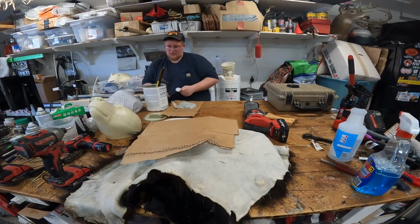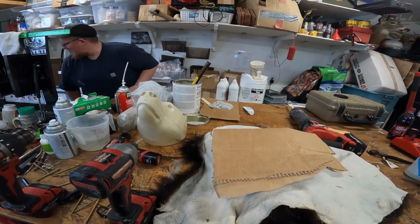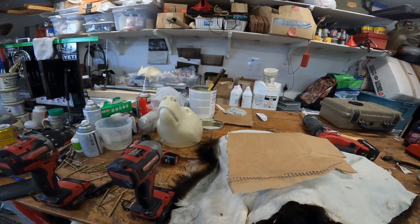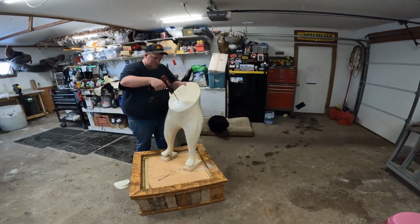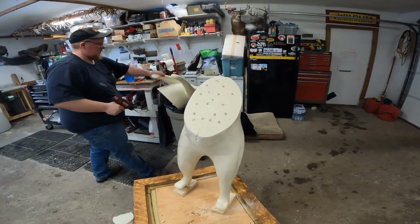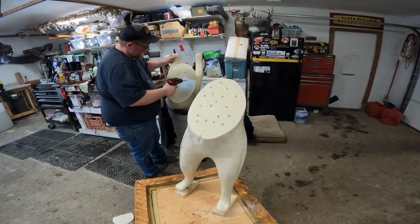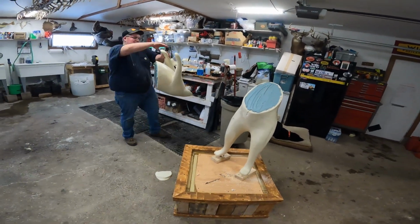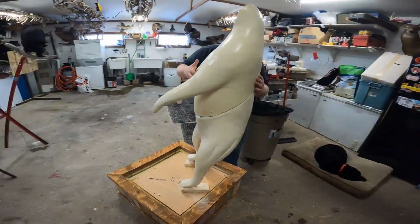So what's this? Just glue to hold the form then? This is Bondo. This is auto body filler. I mix my Bondo really hot, so there isn't a lot of playtime. Yeah, Bondo sets real quick.